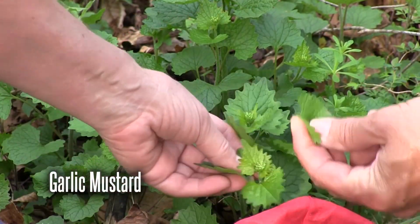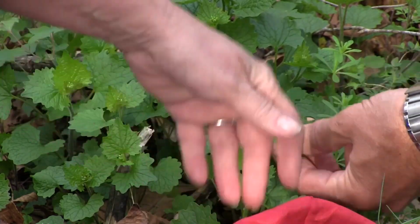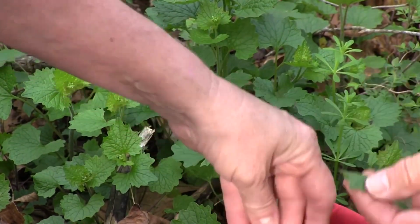Look at this right here. It comes out with a little white flower. Some people eat the stalks. The stalks to me are kind of bitter. Just the leaves. Just the leaves, and we can get as much of this as we want.